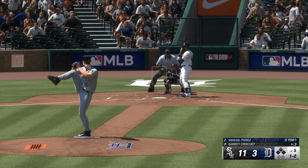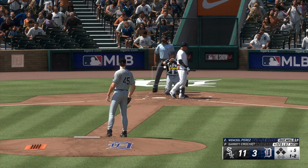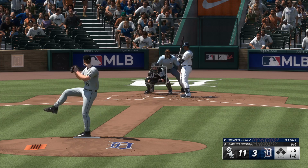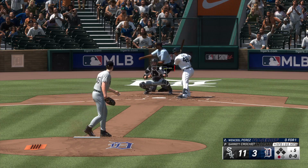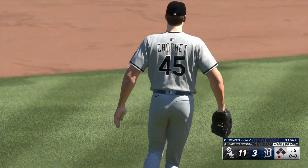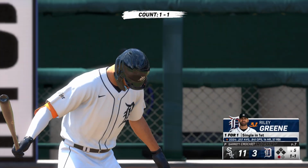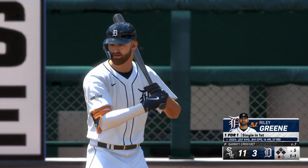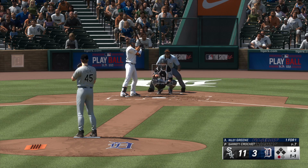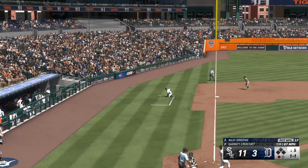Kicks and deals. Gets a piece there. We'll do it again. The wind and the pitch. Struck him out without a swing. Called strike three on a fastball up in the zone. Here's Riley Green. The 1-1 is fouled off.